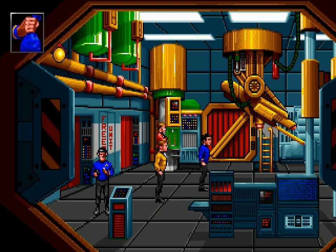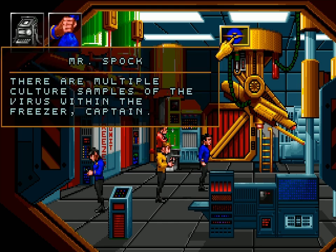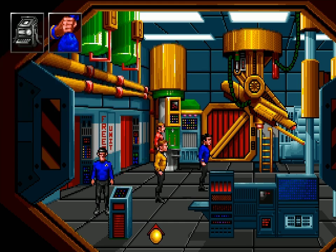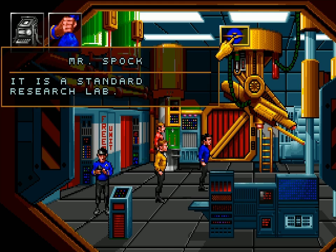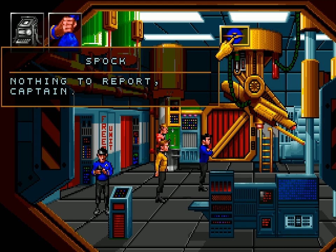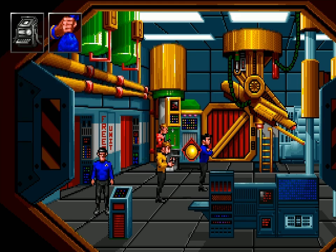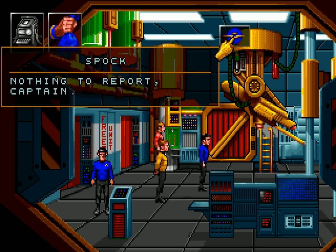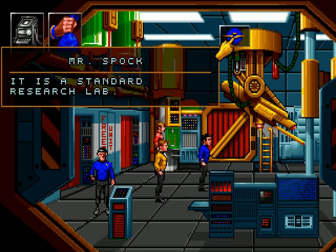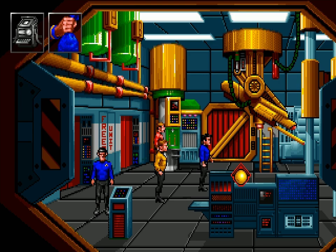Actually, let's see if we can get some tricorder readings or anything first. There are multiple culture samples of the virus within the freezer, Captain. Okay, well, we need those. It is a standard research lab. Nothing to report, Captain. Residue of a viral agent is still within the chamber. Because that's where you place samples. Nothing to report. You can't scan the ladder.